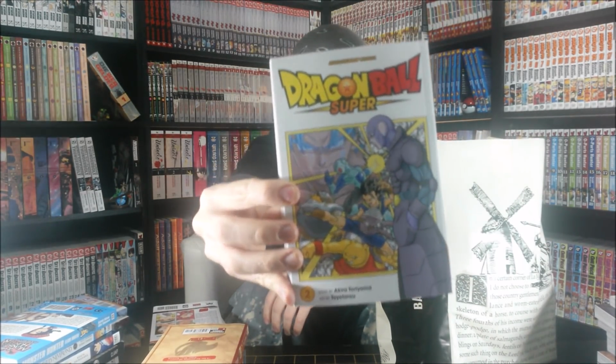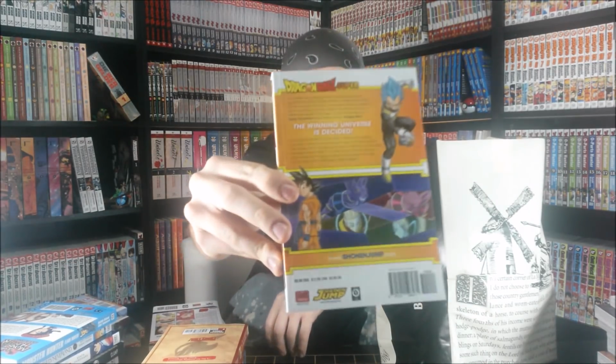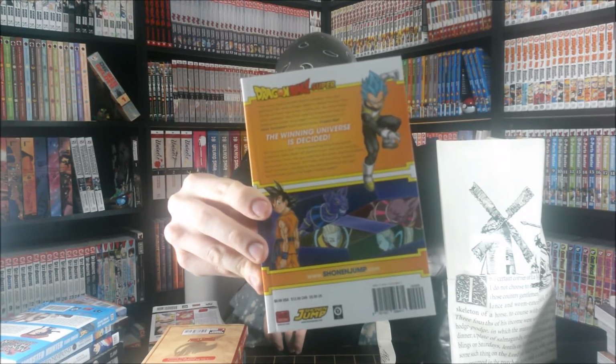This is Dragon Ball Super Volume 2. You guys, you gotta love Dragon Ball. Dragon Ball is the bread and butter. That's what I started with. I'm stoked to read this. This came out like 2 or 3 weeks ago, I think. And the first Dragon Ball Super was awesome.